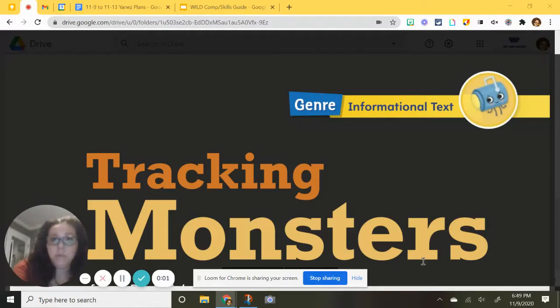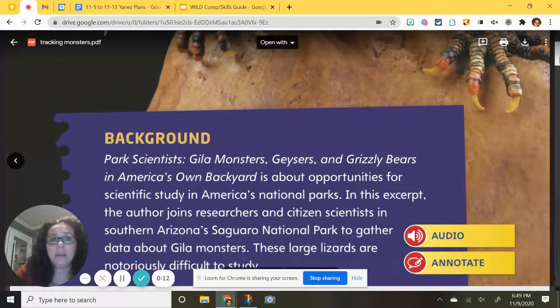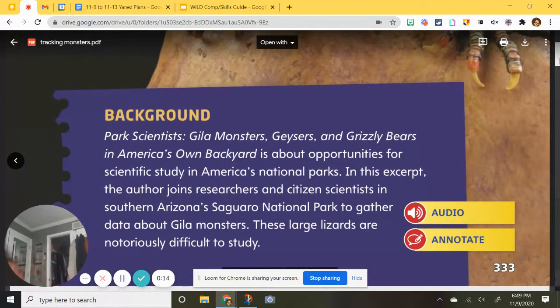Okay, today I am going to read Tracking Monsters. The genre is an informational text. And let's get going. Here is the background information. I need to grab my mouse real quick.